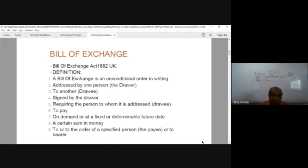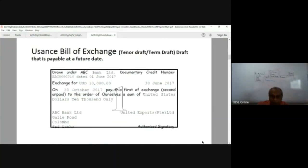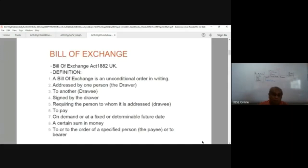We talk about the bill of exchange. Bill of exchange is a financial document. The bill of exchange that we are using today is still governed by the Bill of Exchange Act of 1882 of the UK.